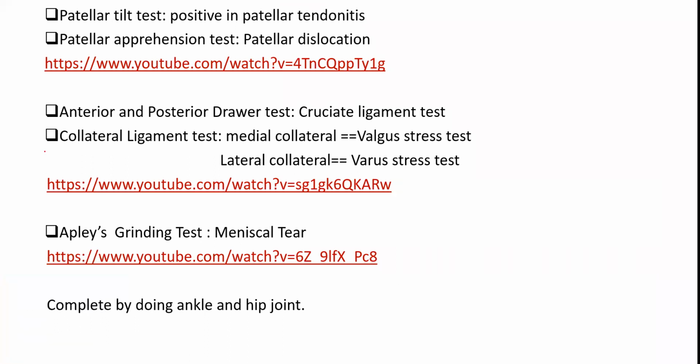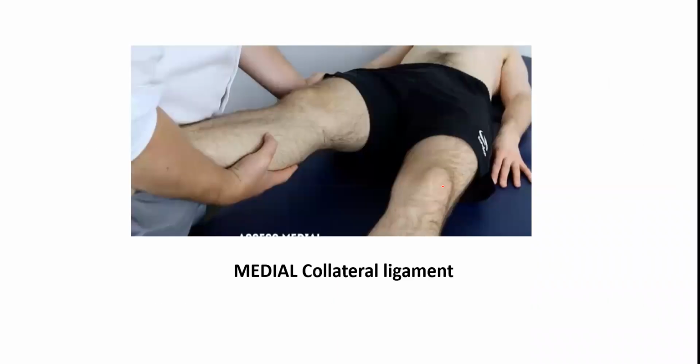After that, now the most complex one is this collateral ligament test, unfortunately. So there are two kinds of collateral ligament tests. One is for medial collateral ligament, which is called valgus stress test. And for lateral collateral ligament, we have varus stress test. Now you will have to understand the basics of it. Remember, where is the medial collateral and where is the lateral collateral? And you are going to strain those ligaments for this test. Okay, so let's have a look.